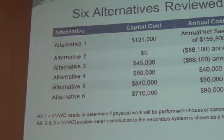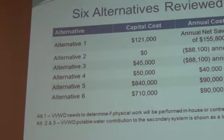So here's the 6 alternatives reviewed. Again, alternative 1 is to abandon the system. You're like, well, why would that cost any money? Well, since they don't have secondary water, you have to provide potable water to their secondary pipeline infrastructure. So to switch that connection, the district would have to determine if that was going to be done in-house or by certified plumbers. We estimated that it would be done by certified plumbers, so that's your initial capital cost. With that, you'd have an annual net savings of $155,800. And I'll describe that fee a little bit later on.